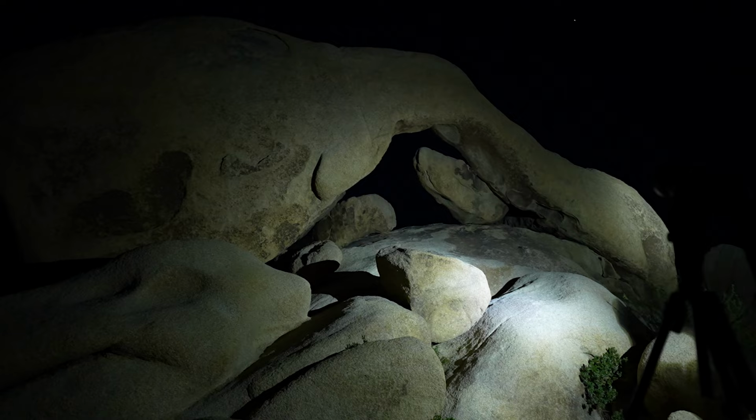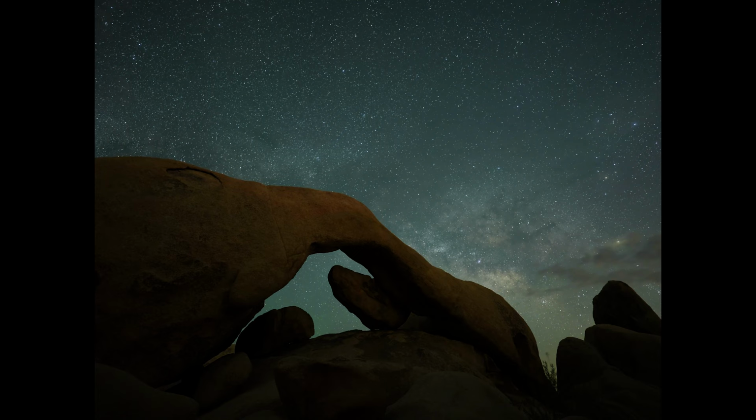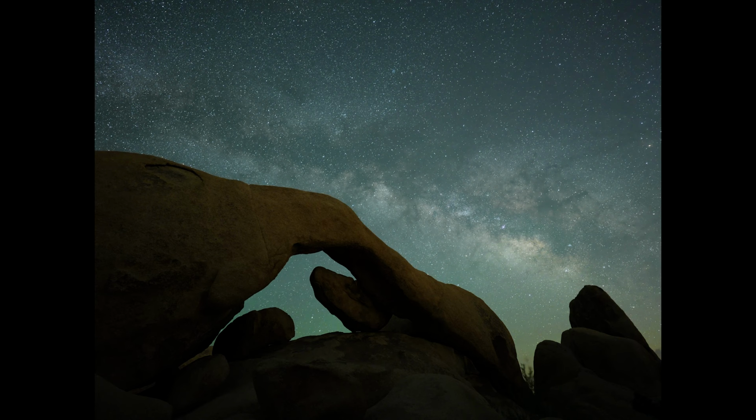People were coming and going all night long and it was very nice to chat with those guys, and I ended up staying for 6 hours until almost everyone left because I wanted to do a little bit of light painting and I didn't want to get lynched.